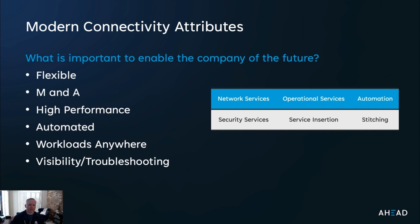So the first piece that we looked at is, what are a lot of those connectivity attributes that the modern company, or the company of the future, is looking to gain? Some of the things that we saw commonality in, whether any vertical that we talked to, is they wanted to have flexibility. They also wanted to account for, how do I bring mergers and acquisitions on at a quicker pace to realize the benefits of those mergers and acquisitions. Obviously, high performance is key. As I'm moving my workloads, whether it be SaaS or cloud, I want to maintain or gain performance so that I have a better user experience.